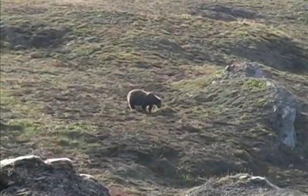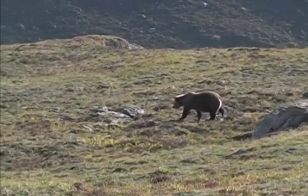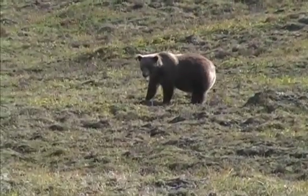The average grizzly in the Brooks Range is a 7-footer, but this bear looks to be around 8.5 to 9 feet. Isn't that how it always works? When you don't have a tag, you always see a big one.